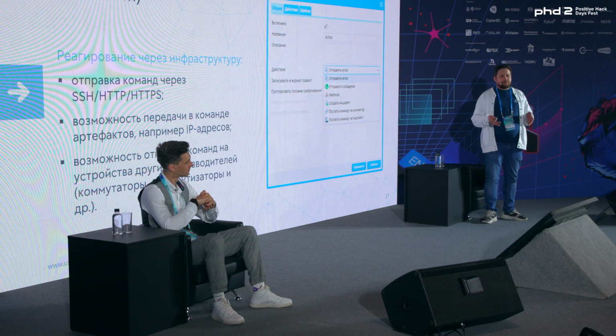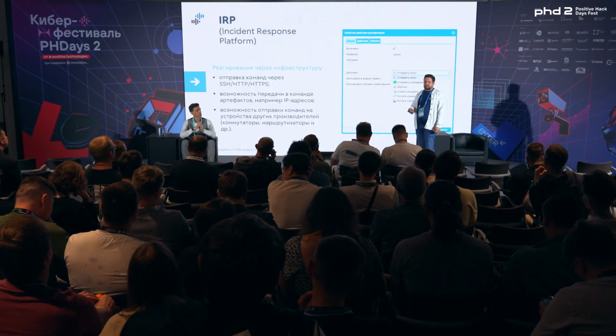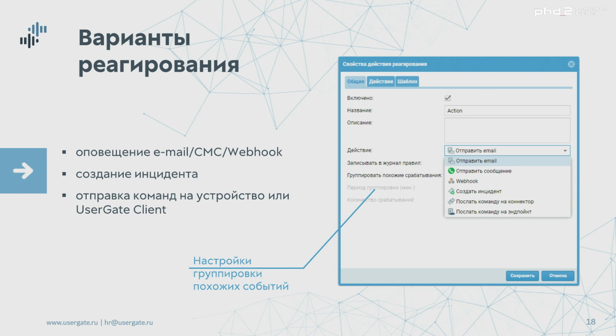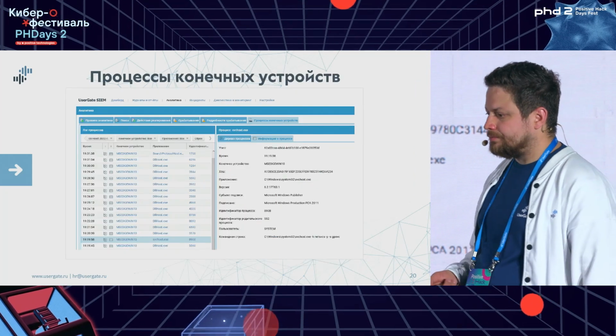About IRP and SOAR, you can respond from the SIEM system to the incidents that were detected. At the same time, you can respond to UserGate hardware and non-UserGate. You can do it automatically or manually. And you also have different ways of getting alerts. You can use a webhook if you need to. It's a very useful function. About TI, we have in the system more than 15 different databases where you can get information on IP address reputation, and using those databases, you can enrich your incidents.